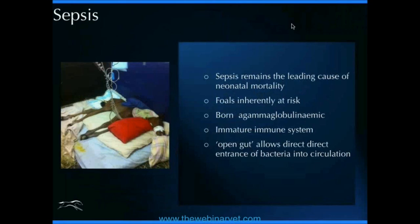Foals are actually inherently not that well designed to be protected from sepsis, especially in that very early neonatal period. These are the major reasons why they're inherently at risk: they're born in this agammaglobulinemic state, meaning they rely heavily on the colostral transfer of antibodies. They also have a relatively immature immune system when they're born, and due to the need of colostral absorption of antibodies, they have this open gut system which allows pinocytosis of globulins into the circulation. As a side effect of that, that can also allow direct access of bacteria from ingestion in the mouth directly into the circulation. So for all these reasons, sepsis is a real problem in foals.